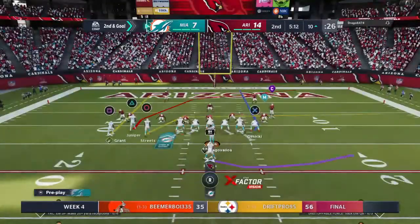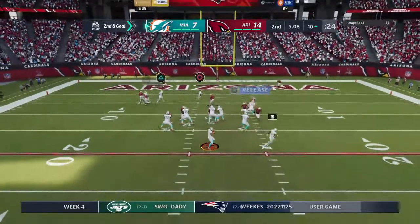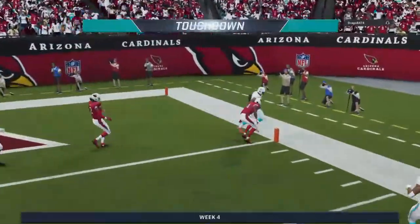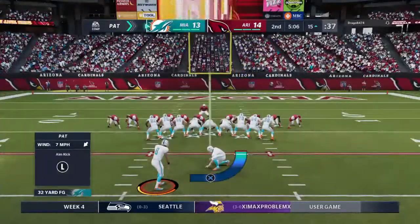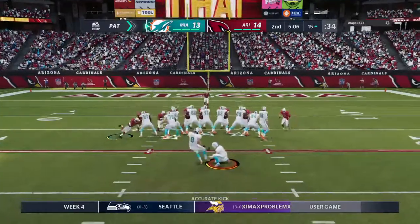They'll try on 2nd and goal here. Now they'll throw with Tagovailoa, eluding the pressure. And he'll take this into the end zone for a Dolphins touchdown. To number 18. From 10 yards out. And the Dolphins are an extra point away from tying up this football game.